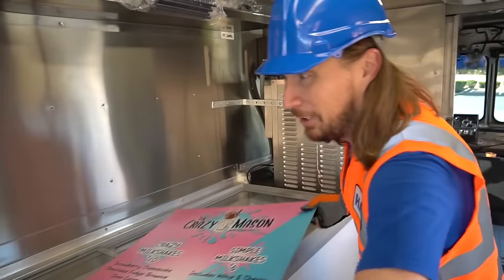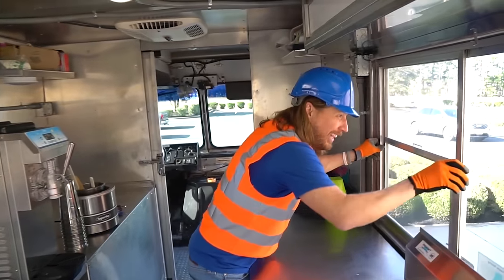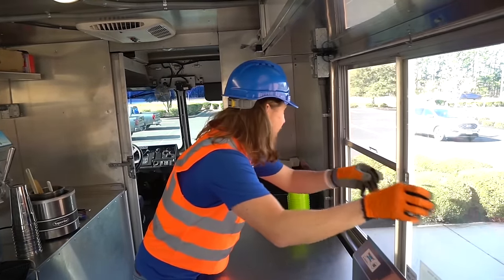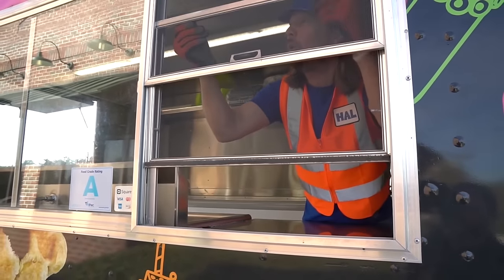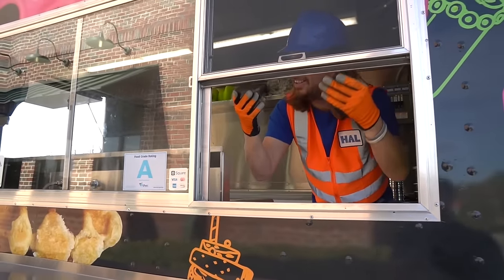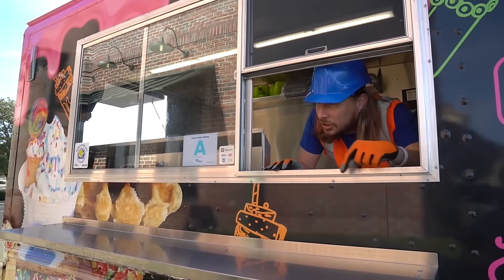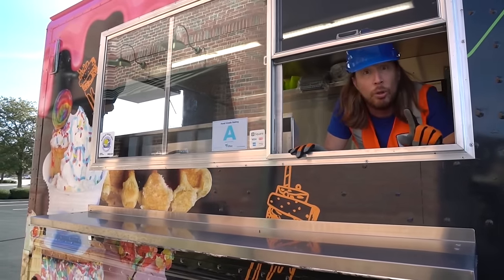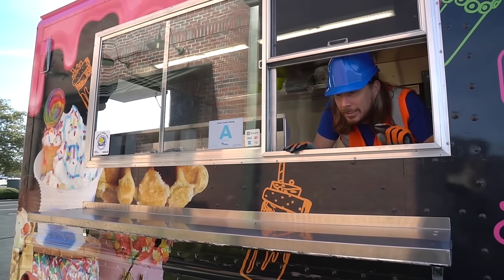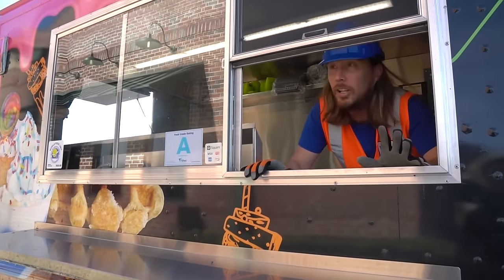Let me show you this right here. It's the serving window. Oh yes. Open that piece right there. Open this one up. Oh, there we go. And now, there it is. Now we're ready to go. Look, we even got our shelf down there. And that's where we put our spoons, straws, and napkins for all our customers. This truck is absolutely amazing.